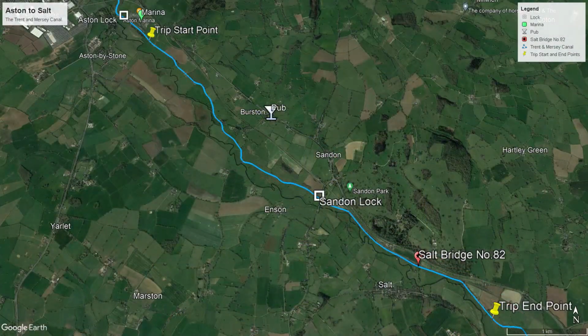Not much to say about this really. We're starting at the yellow marker at the top left of the map, boating along the canal to the yellow marker at the bottom right of the map. As you can see, it's very rural. On the way we're going through a single lock, and that's about it really.